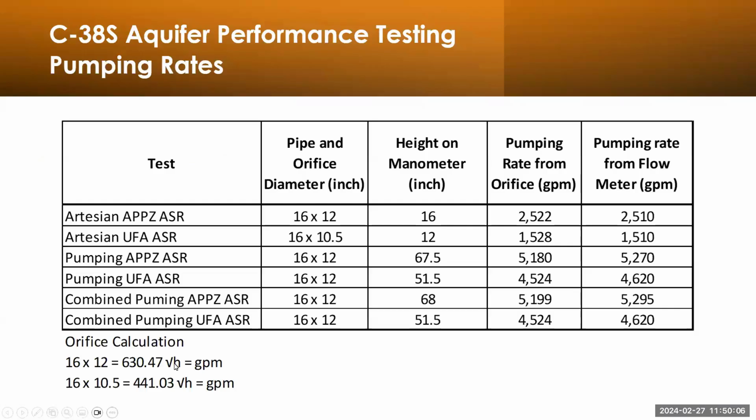Here are our flow rates. Pumping rates were determined with both an orifice system, so that's an orifice plate, which is a little smaller than the diameter of the pipe, as well as a flow meter. We're hanging our hats on the orifice numbers more so than the flow meter, because the error between the orifice number and the flow meter became greater and greater as the pumping rate increased.